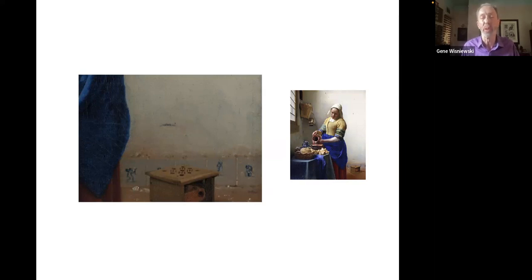This one is a little more serious, but there is an erotic overtone to this painting. This box here is a foot warmer, and the implication is that she could put it under her skirt and warm up the lower part of her body. Now, that's a symbolism we would totally not get nowadays, but that's what that foot warmer stood for. Also, if you look at the tiles, there's a little Cupid aiming a bow and a man walking here with a knapsack on his back.